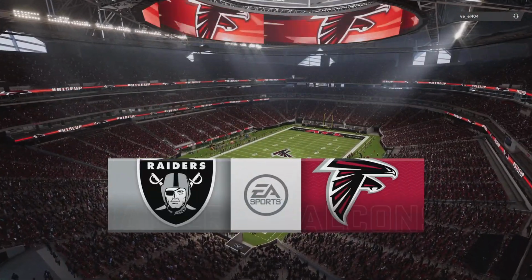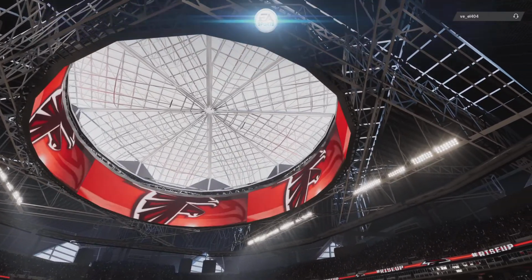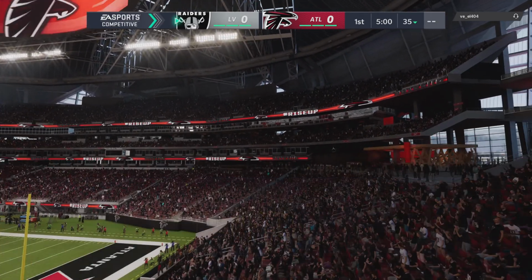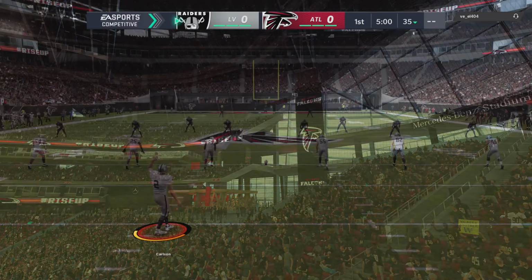EA Sports coverage of the National Football League is on the air. A moment ago, here was the scene: the Falcons coming out from their tunnel to the roar of all the folks here in Atlanta. We're ready for football as these Falcons get set to match up with the Las Vegas Raiders.